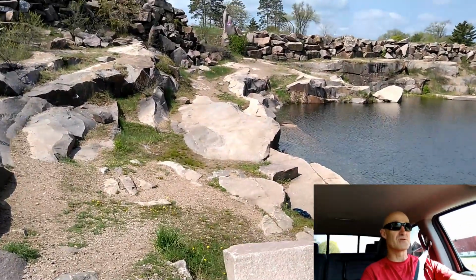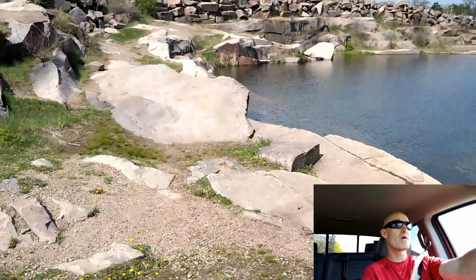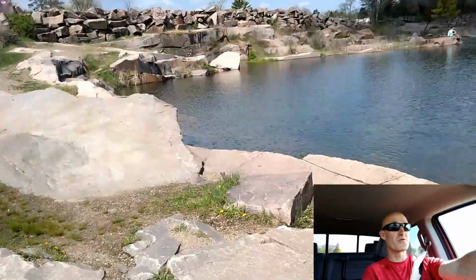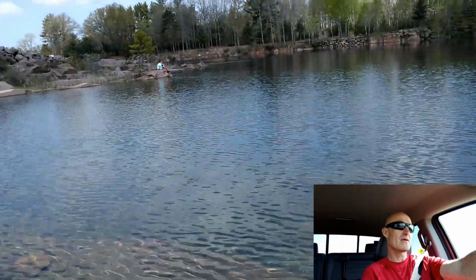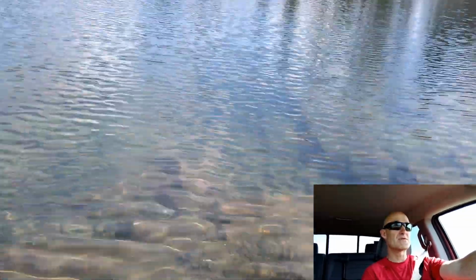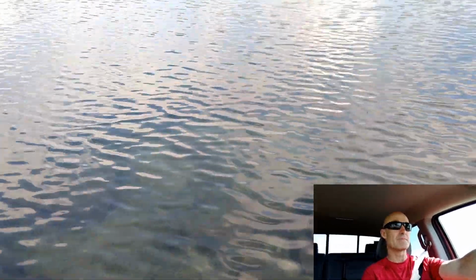It all depends on the visibility. Visibility is usually 3 feet, maybe a little more. It can be as bad as a foot or two. I'm hoping, because it's mid-May, we're going to get some decent visibility because I've seen it as high as 15 feet. So not the greatest visibility, but we'll take what we can.